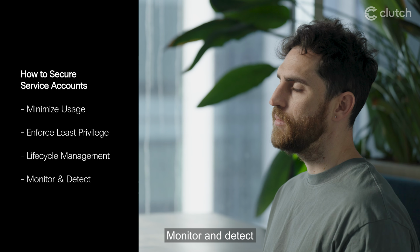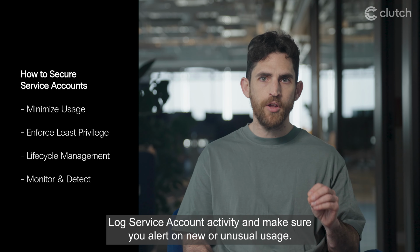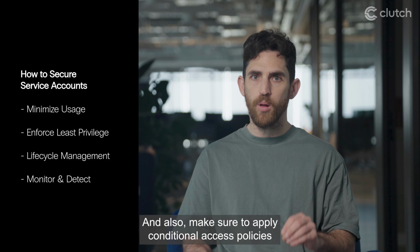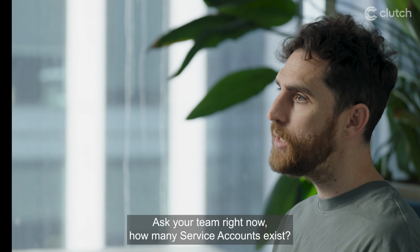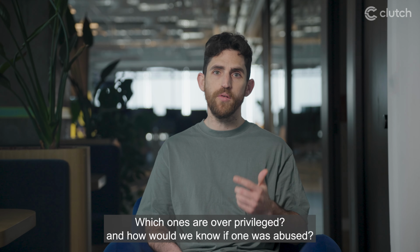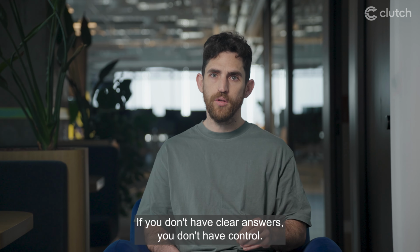Monitor and detect. Log service account activity and make sure you alert on new or unusual usage. And also, make sure to apply conditional access policies so you can actually limit what accounts can do based on context. Ask your team right now, how many service accounts exist? Which ones are overprivileged? And how would we know if one was abused? If you don't have clear answers, you don't have control.